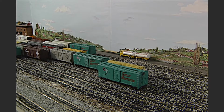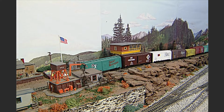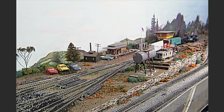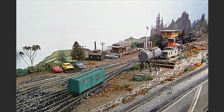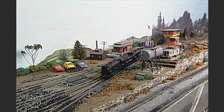This 8-track hump yard is 240 feet in total length and can hold over 540 cars. Cars are shoved to the top of the hump, where they uncouple and roll down the gentle grade from the hump into the classification yard. Many modern railroads have hump yards for sorting cars for various destinations on the railroad.